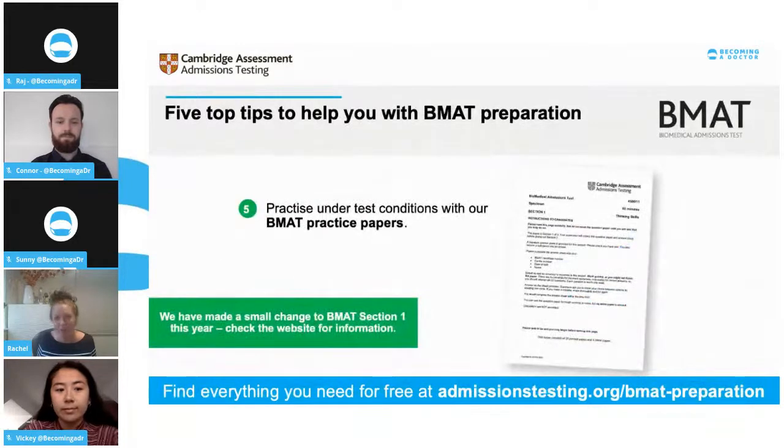And finally, a really effective way to prepare is by using our practice and past papers to familiarise yourself with the test. So when you've taken a look at the style of the questions and tried a few of them out, we advise that eventually you do a few practice papers under test conditions. So that's no calculator and sticking to the time limits. And that way you'll get a really good idea of what the test day will be like and how quickly you'll need to work to get through all of the questions.